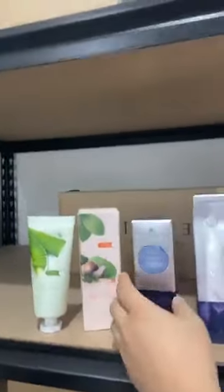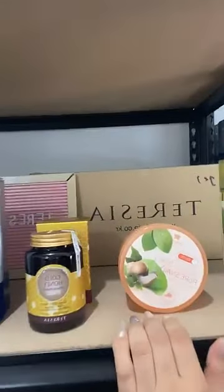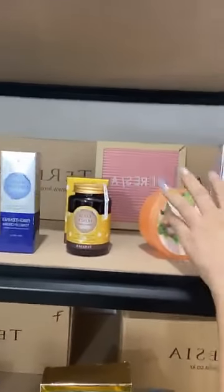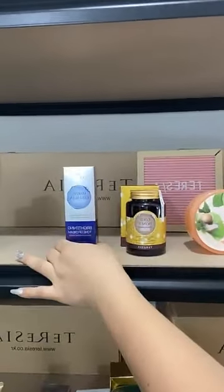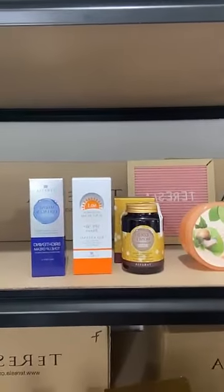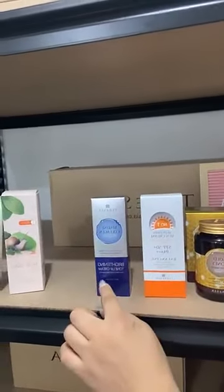So pretty much this is our 7 steps of face wash, mist, soothing gel. Actually, the order should be like this: mask sheet, soothing gel, ampoule, SPF if you're doing your routine during the day, and lastly the tone up cream.